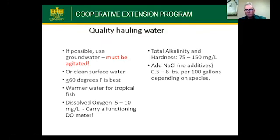Earlier, rainbow trout was mentioned. They handle pretty well. It really depends on the species of fish you're hauling and also its life stage. Adult fish tend to be more resilient to water quality stresses and handling stresses than perhaps juvenile members of that same species would be. So keep these things in mind.